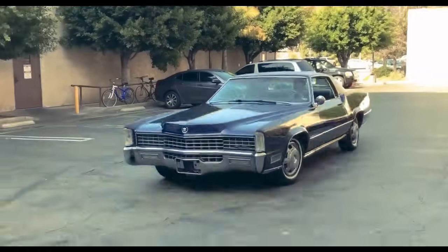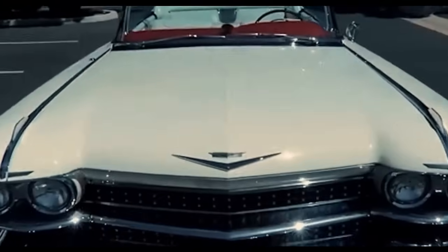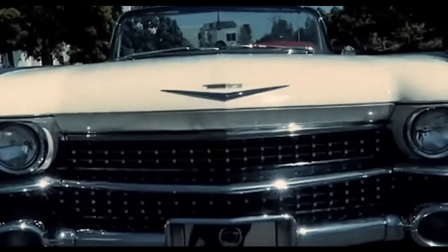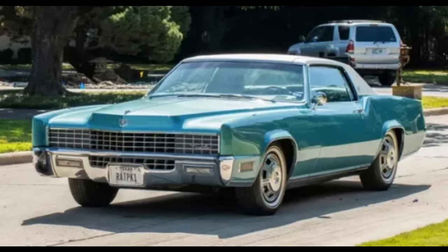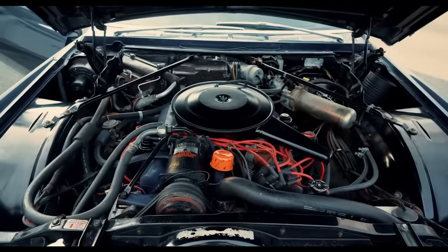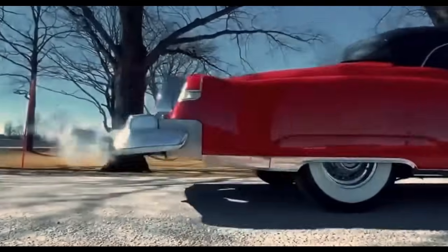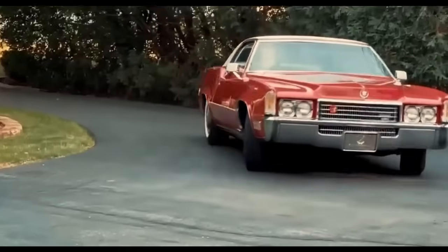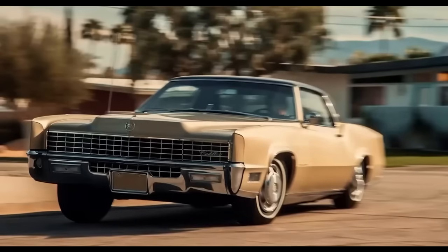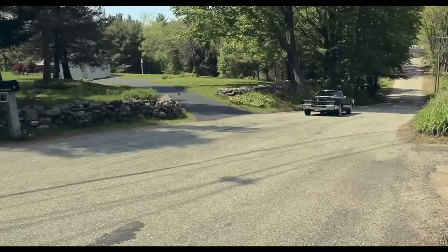It was sleek, futuristic, and totally different from anything else on American roads. Why? Because it was front-wheel drive, something almost unheard of in American luxury cars. And under the hood, a massive 429 cubic inch V8, that's 7.0 liters of smooth, effortless power. The result? A stylish, high-tech land yacht that could glide like a Rolls and roast the tires like a muscle car.